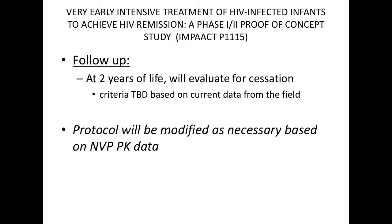And the rebound came through just as this trial was about to go out to sites and begin to enroll. There was a lot of introspection about whether it should still go forward. Is it ethical to take infants off therapy? Does this trial still have importance? And the consensus was basically that it does, that there's still a lot to be learned from the early treatment of these infants.